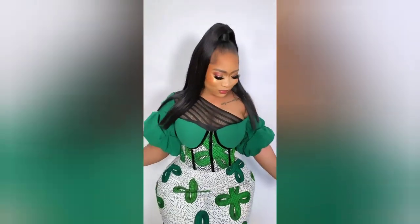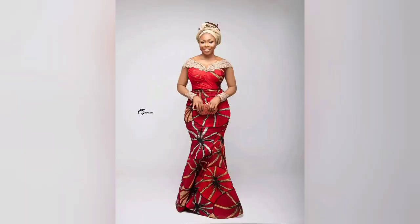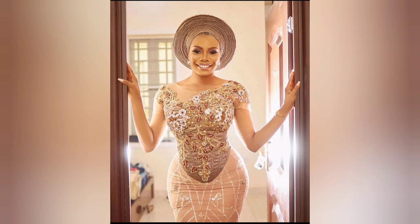Guys, look at this beautiful Ankara gown style, two different sleeves, off shoulder, one hand. I love the print, the details. Guys, this particular Ankara gown can serve for any kind of event, church, wedding, as a guest, any kind of event, that gown is good to go.